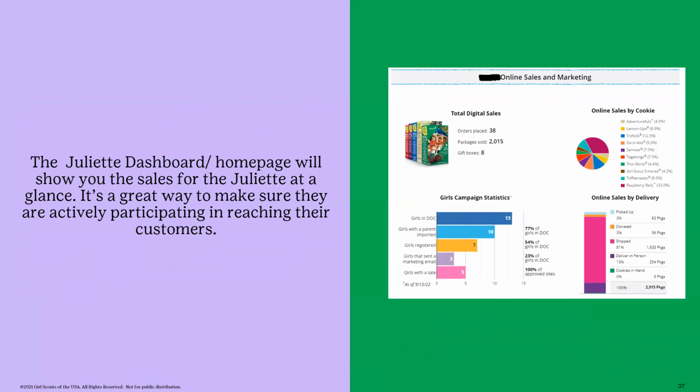And then we have the Juliette dashboard and homepage. It will show you again all those sales for the Juliette at a glance, and it's a great way to make sure that they're actively participating in reaching out to their customers. And again, you can see all of the breakdown and all of the good data there. And there's a ton of reports for you to pull. And this is also where you would find all of that customer information. So you can find out who ordered exactly what boxes by flavor, their shipping address, everything.